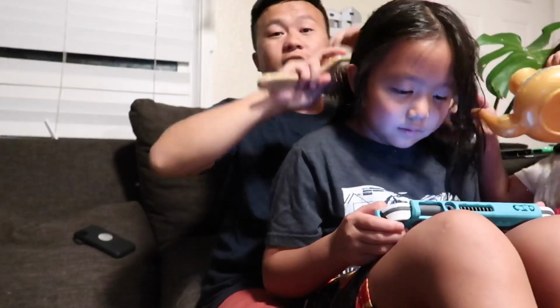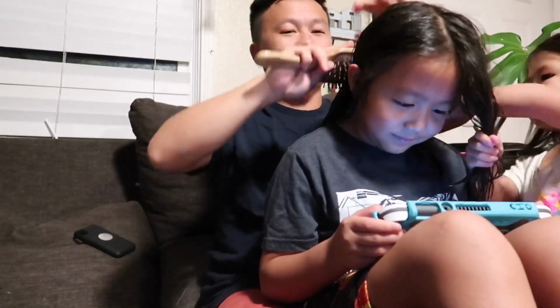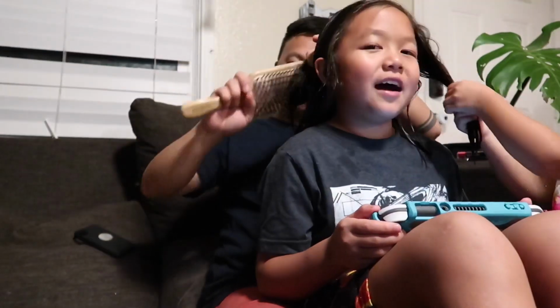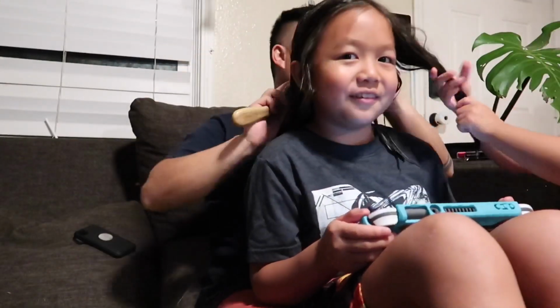So Lorelai's hair has knots too. Ow! Lorelai doesn't like it when we go to Paul's house. She pulls hard. No, she didn't pull hard. That's why every single time I have to go over there, I have to comb my hair really nice. Stop it! Ow. Hey, Juju.